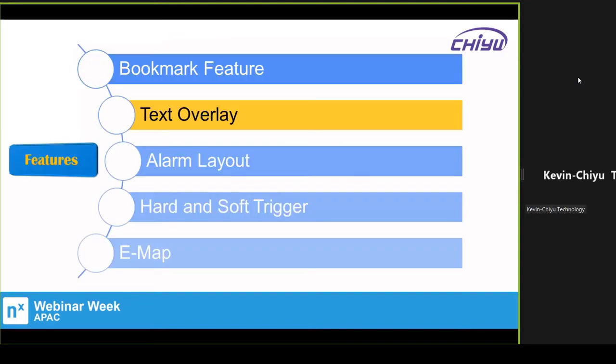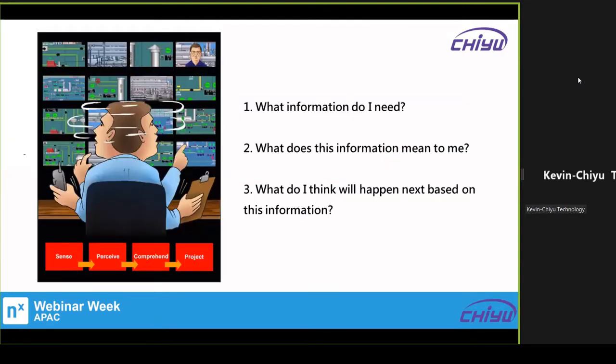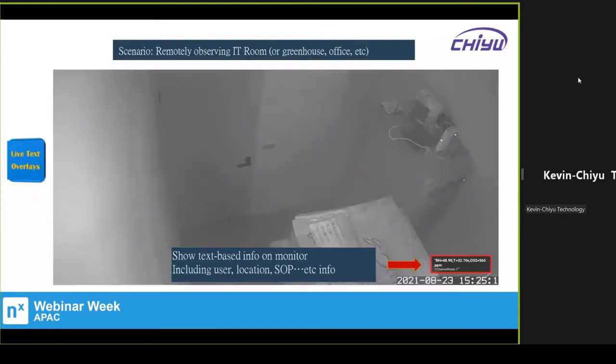Okay, so right now, text overlay. Text overlay is like what I have mentioned. What information do I need? What does this information mean to me? And what do I think will happen next based on this information? This is all for the user to react to the event fast. So, and the next part. Later we will see this example at the live demo.